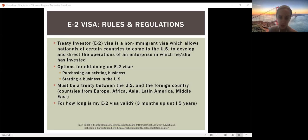Nationals of some countries can get the E-2 visas for up to 5 years. Nationals of other countries can get it for anywhere from a couple of months up until 5 years. But even if you get the E-2 visa approved only for 1 year or only for a couple of months, every time you enter the United States on that visa, you could always get 2 years in E-2 status in the US.